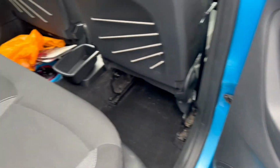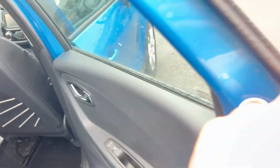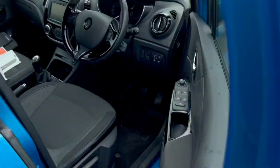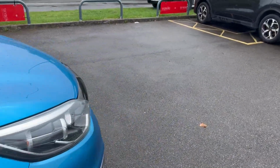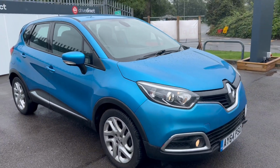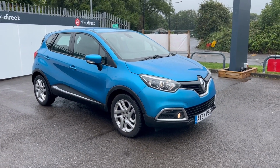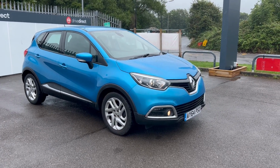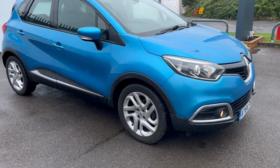Interior is very nice and clean. Excuse my bits and pieces in here, but all looking very nice, tidy and presentable. But I'm going to give you a quick little walk around video. I've taken a load of photos, so please do study those photos for a more in-depth description of the detail or conditions, should I say, of this car. But let's have a walk around and see what we can see.